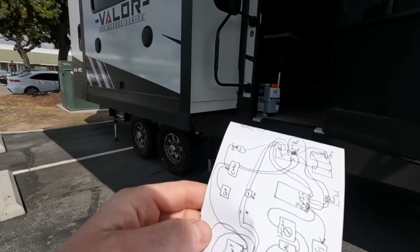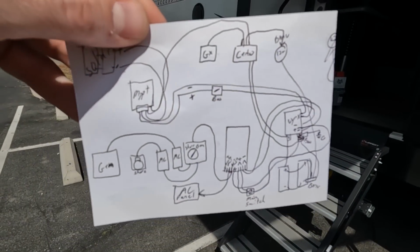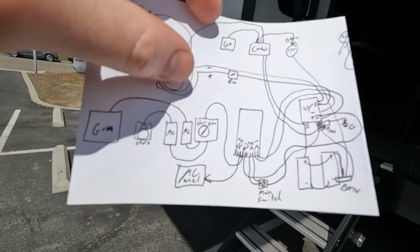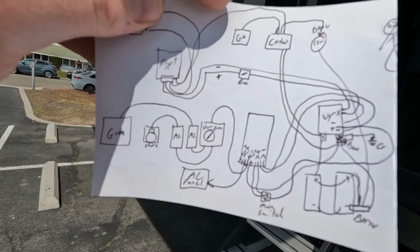So here's what we got here. Oh, no, that's upside down. Can we see this here? Yeah. Okay, so we got like some gadgets here and then other things, and then these are the wires, and then that's how it works. So it should be simple.